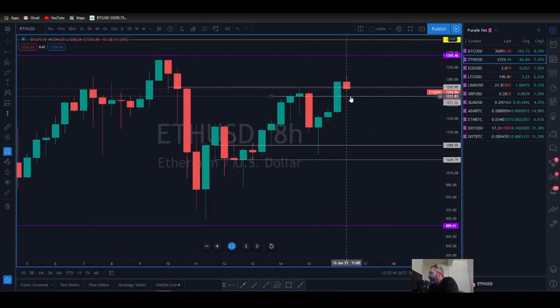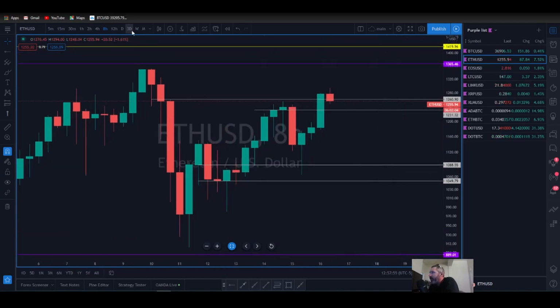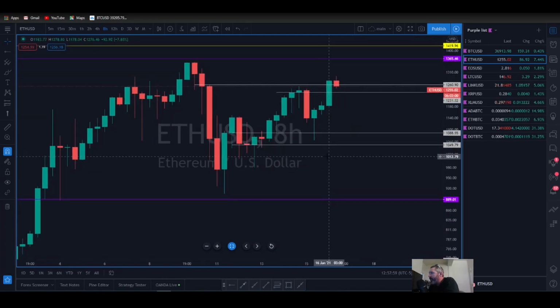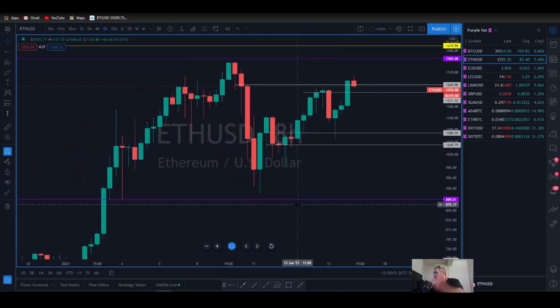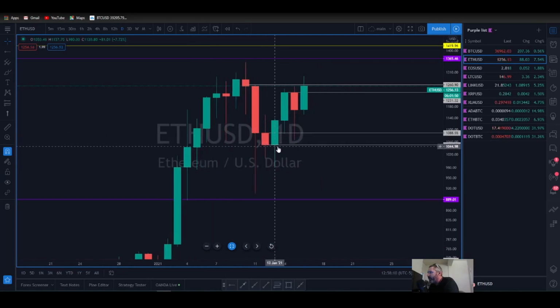What I would like to see on ETH is a test of this level, which is 1231.32, and I would like to see a rejection from that level. That would indicate bullishness. All right, so let's go over here. Basically, the lower end of this range is going to be all the way down here. I don't like that. We'll just use this market structure. Let's go to a daily and use the daily market structure. So this is going to be the bottom of the range at 1049.79.